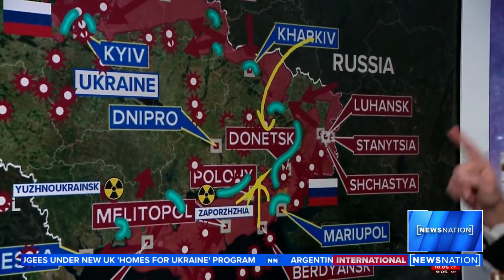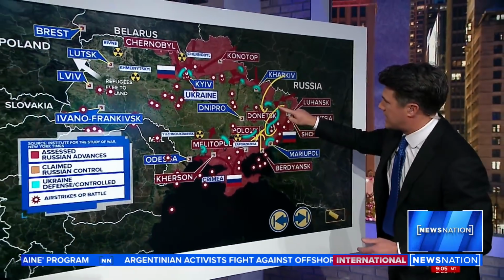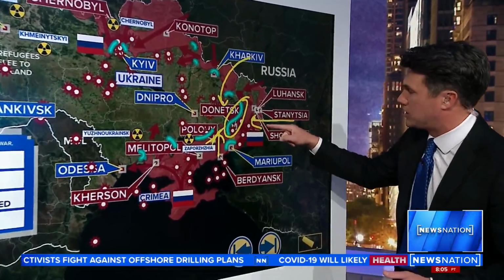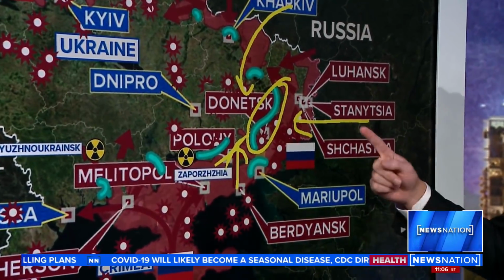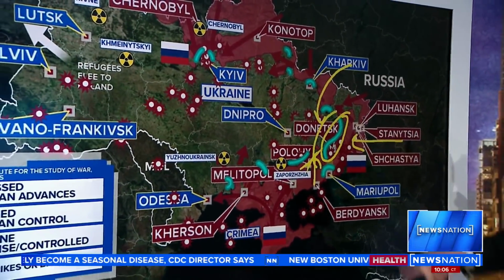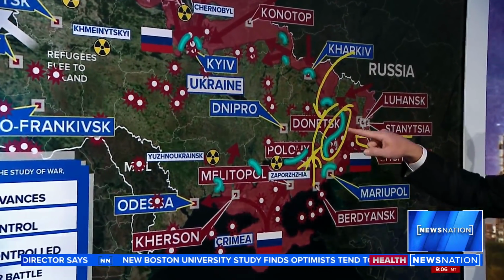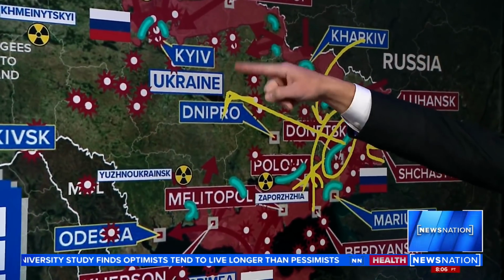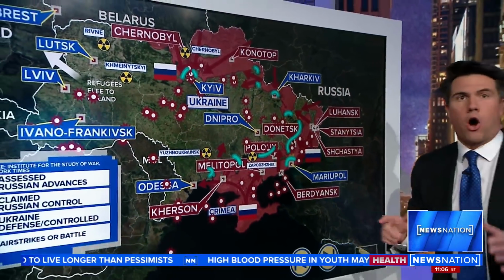Why is that important? The largest, best equipped, best trained Ukrainian force is sitting here. They were set up to stop a frontal attack by the Russians here. The Russians have just been sitting here pounding away at the Ukrainians that are here. Now the Russians are going to cut them off here and here. Once they encircle this Ukrainian force, they will slaughter them. A terrible loss of life. More importantly, from a strategic standpoint, it'll prevent this Ukrainian force from moving back to the west and trying to reinforce or resupply anybody in Kiev or in Kharkiv.